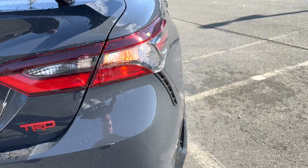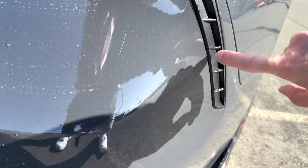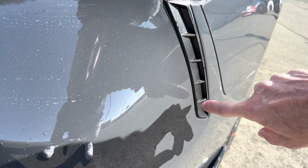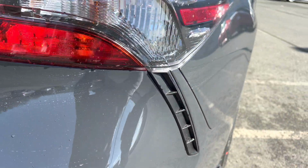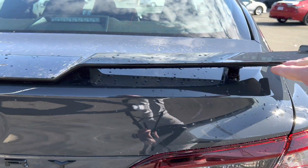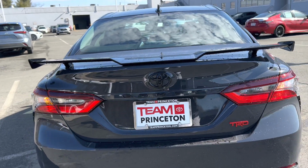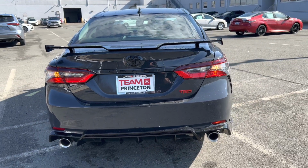But like I said, I would have loved to see these vents be functional rather than just a design element. I think it would have made a big difference again in the downforce. And I love this wing, looking good. Again, more downforce applied when you're adding 100 horsepower to this Camry.